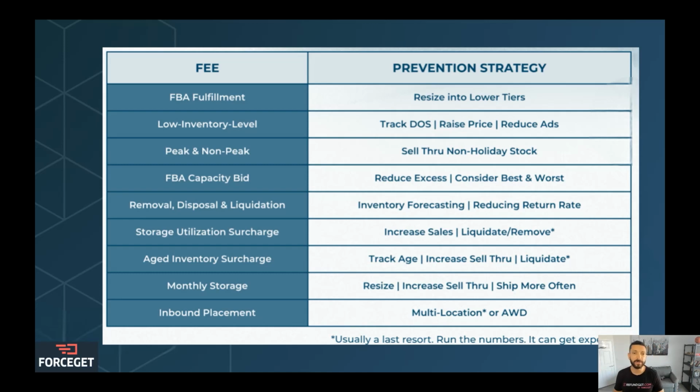And the aged inventory surcharge: track age, increase sell-through, liquidate. You don't want to sit on the stock too long, otherwise Amazon will be charging too much. Monthly storage: you need to resize, increase sell-through rate, and ship more often. Don't keep too much stock on Amazon FBA. So it's very important to have a 3PL close by.